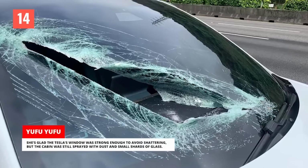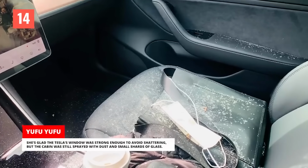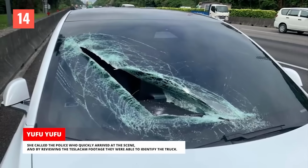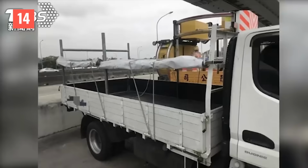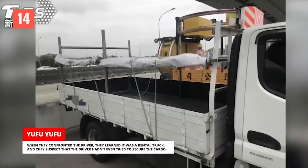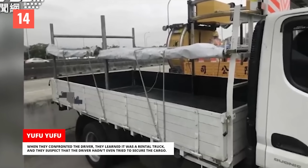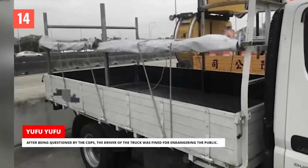She's glad the Tesla's window was strong enough to avoid shattering, but the cabin was still sprayed with dust and small shards of glass. She called the police, who quickly arrived at the scene, and by reviewing the Teslacam footage, they were able to identify the truck. When they confronted the driver, they learned it was a rental truck, and they suspect that the driver hadn't even tried to secure the cargo. After being questioned by the cops, the driver of the truck was fined for endangering the public.